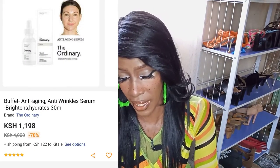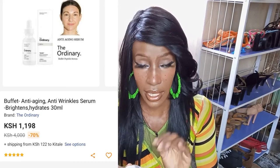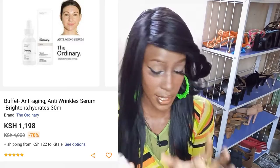The next product I got is The Ordinary Buffet, the Buffet Multi-Technology Peptide Serum. It's just a serum, basically, that you can apply on your face after you've cleansed it, and before you apply other things like sunscreen.